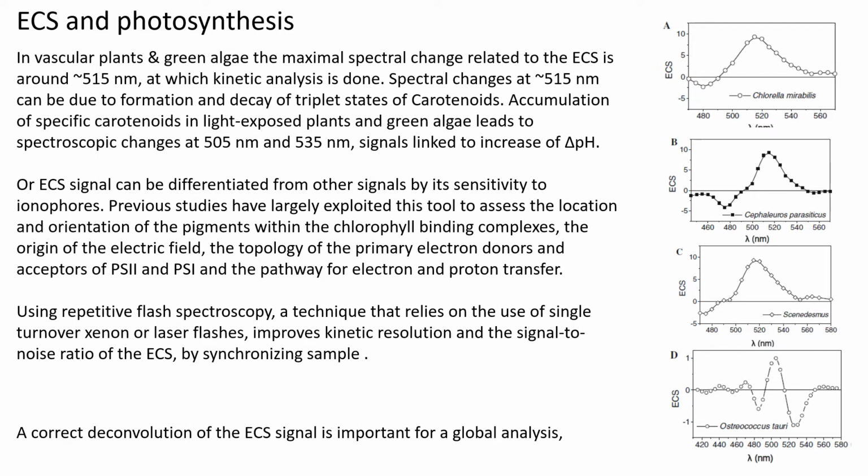Alternatively, ECS signals can be differentiated from other signals by their sensitivity to ionophores. What are ionophores? These are channels through which ions can pass. On passing of ions, there could be changes in the delta pH or the delta psi component, and that could affect the PMF again.